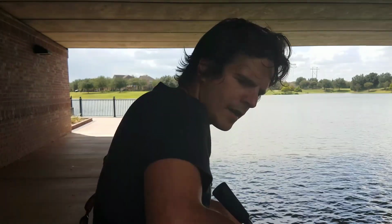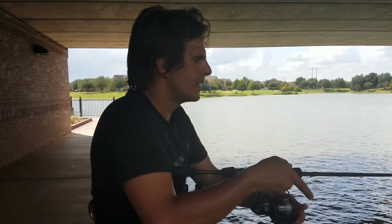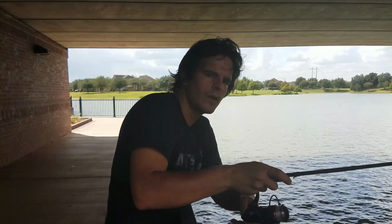I want to try again right along the edge of this concrete bank. It was along the edge of the bank and it was on the bottom. And this is actually quite deep, this water feature. There we go. Let it sink.